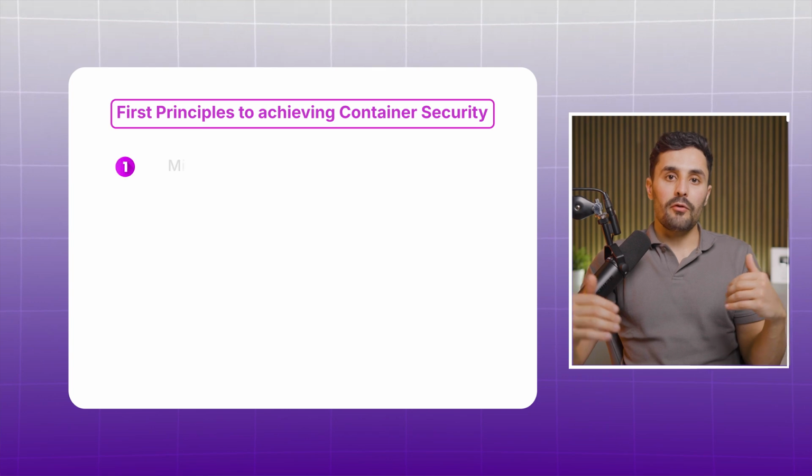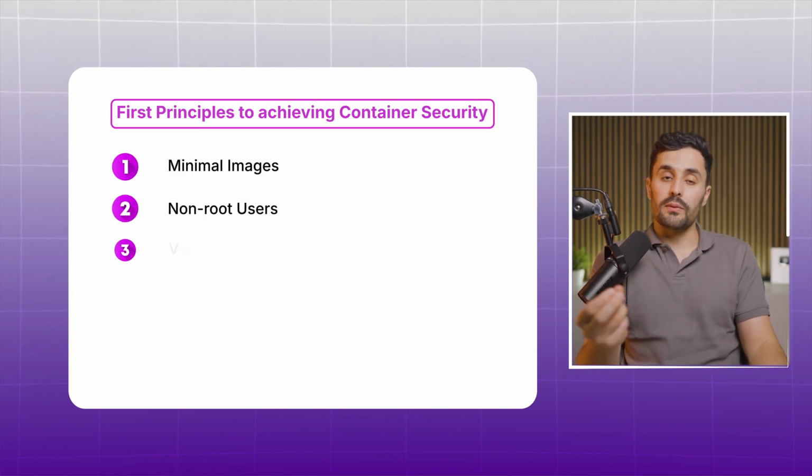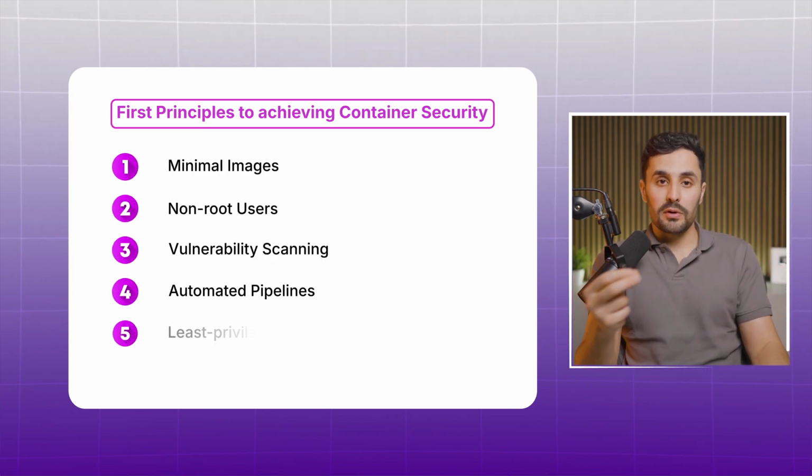So, security is never done. It evolves as threats and technologies change. A container security pipeline isn't just a one-time project, but a continuous improvement process. So can you see how approaching container security from first principles, you create multiple layers of protection? Each step, with minimal images, non-root users, vulnerability scanning, automated pipelines, least privileged deployments, and continuous monitoring, addresses a fundamental security requirement. We are integrating security throughout the container lifecycle and not as an afterthought, and that mentality will get you hired fast in 2025.